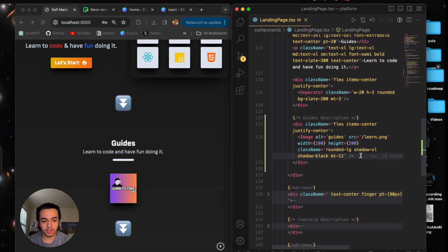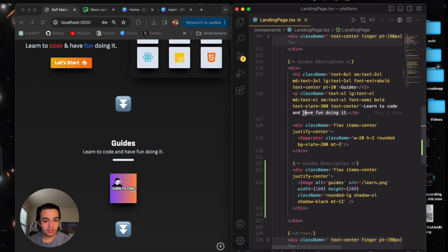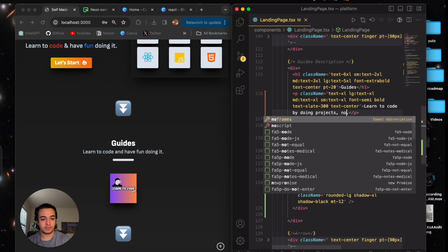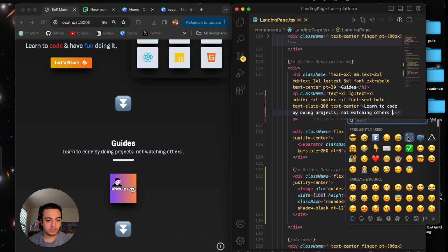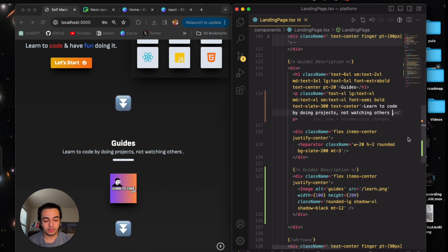Whatever. So what we need to do then. Forget the image. How about that? How about then we just focus? No, but we need an image. Like we need an image 100%. So what we'll do then, learn to code by doing projects, not watching others. I don't know, let's have fun with it. Learn by doing projects.